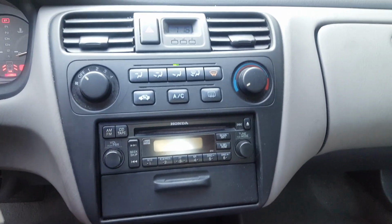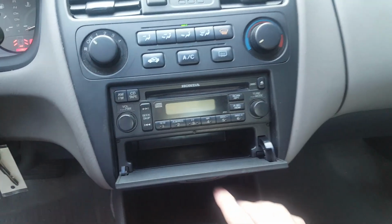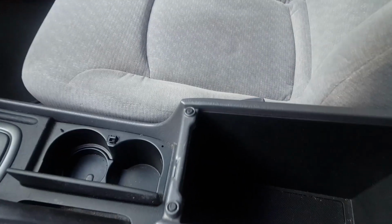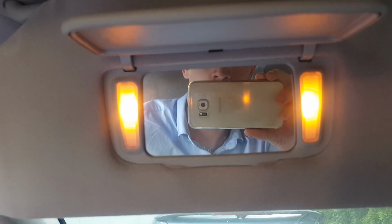Basic climate controls, we've got AC, CD player, digital clock, map lights, and then this little sunglasses holder up there, all basic stuff. We do have vanity mirrors in the sun visors, which was pretty standard by 2001, although these ones have lights which come on when the headlights are on.